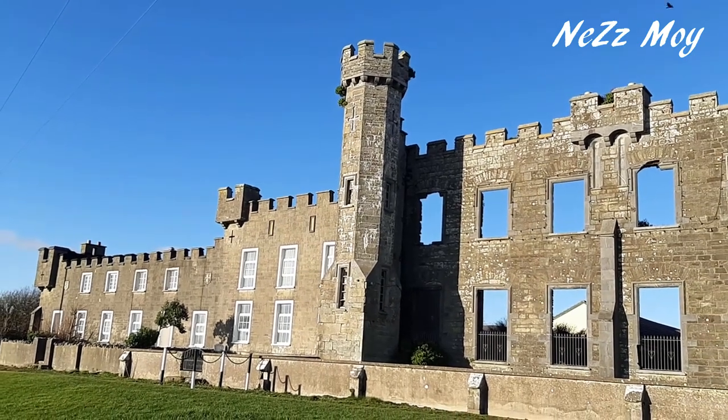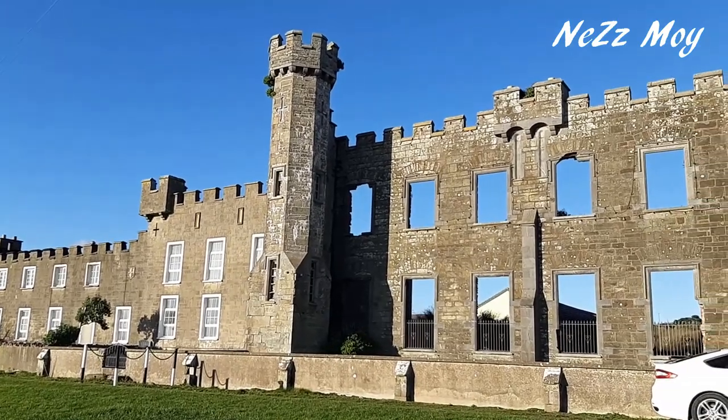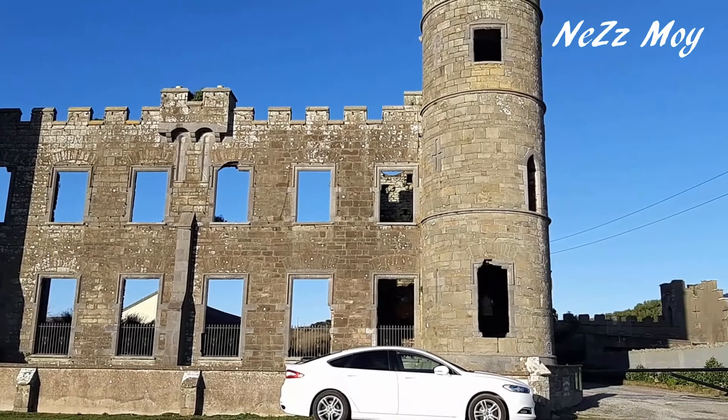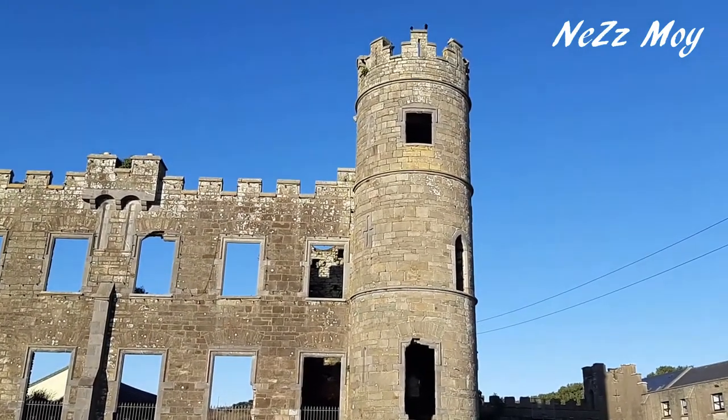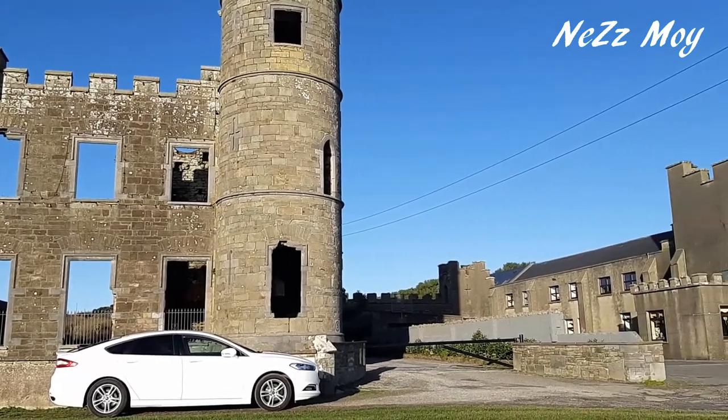This one is the castle of Ballyheigue, guys. Yeah, it's the broken castle. It's really nice.